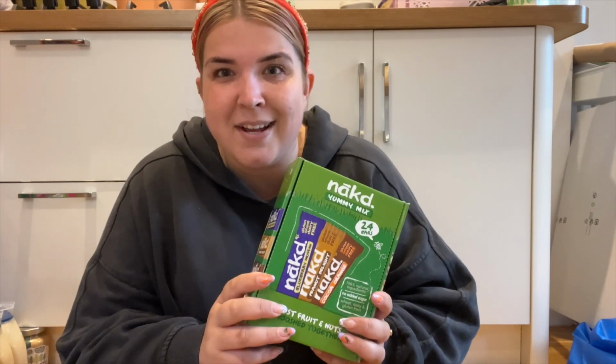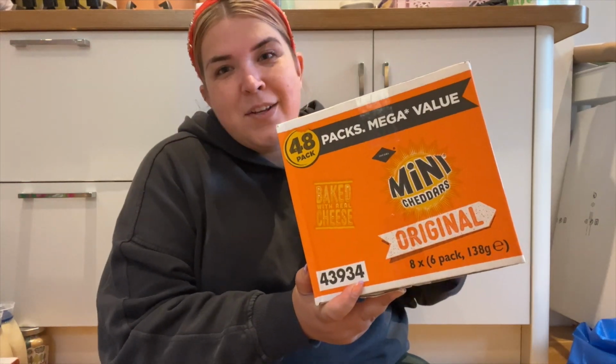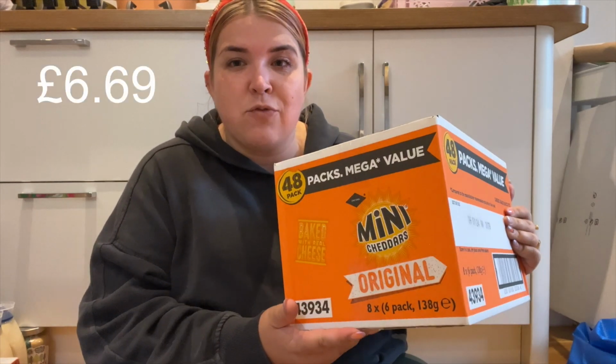So I don't think I've necessarily saved any money here, but it's nice to just top up on them. Still along the lines of snacks, I got this box of 48 packets of mini cheddars. I'll put the price up, but I think it was about £5, and so I do think that's really good value.